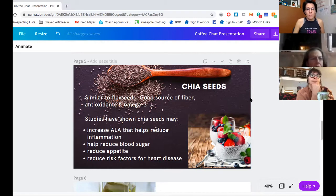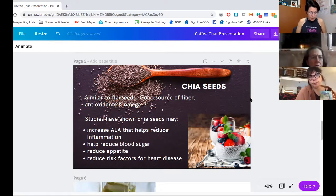They also help reduce your inflammation because of, it's hard for me to say this one, linolenic acid, which is one of the omega-3 fats. It helps reduce blood sugar, reduce risk factors for heart disease. So chia seeds are pretty awesome.